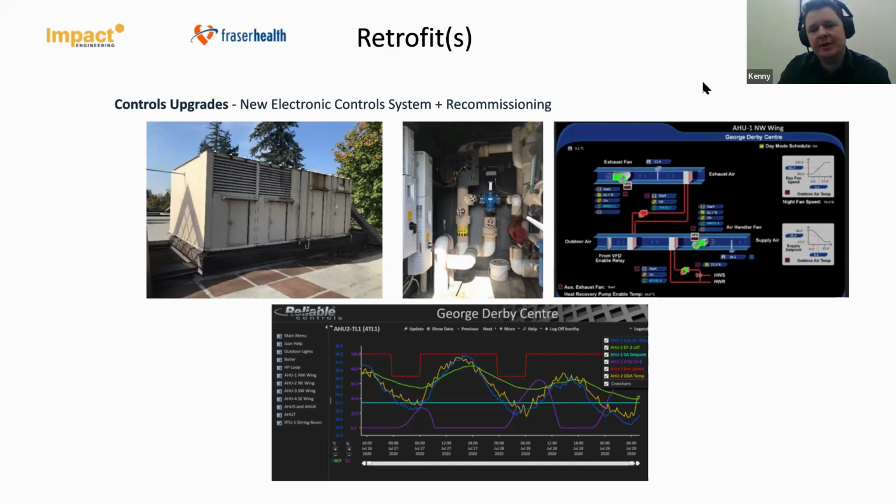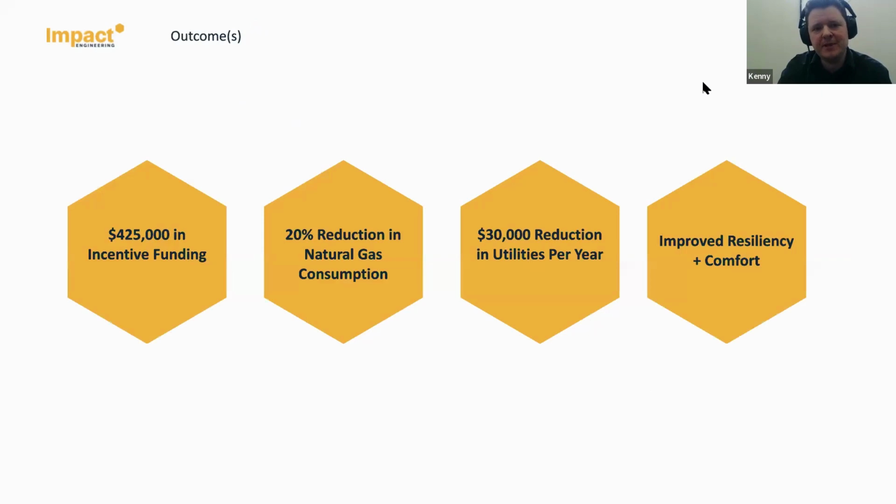So that's that. And then just a bit of a recap. We were able to leverage several different incentive streams for the retrofits in the facility, and it totaled up to around $425,000 in total incentive funding, both for the studies and then the implementation support. And these came from Fortis BC, CleanBC, and some other funding organizations. And with this funding, we were able to implement the retrofit measures that were identified in the energy study, which resulted in a 20% reduction in natural gas consumption.